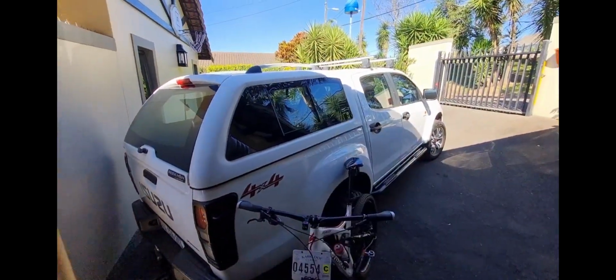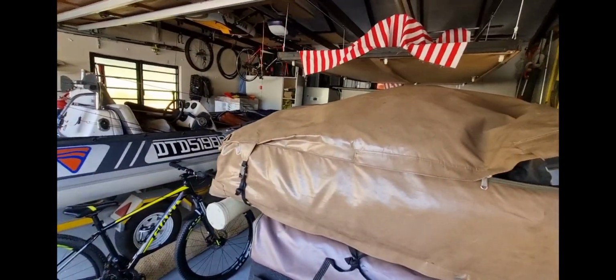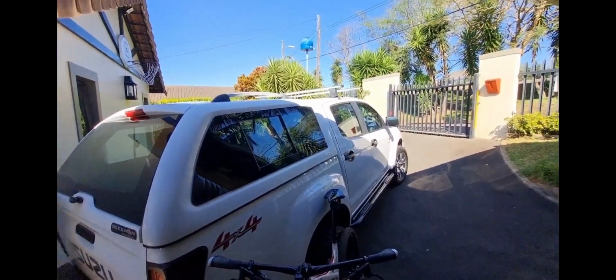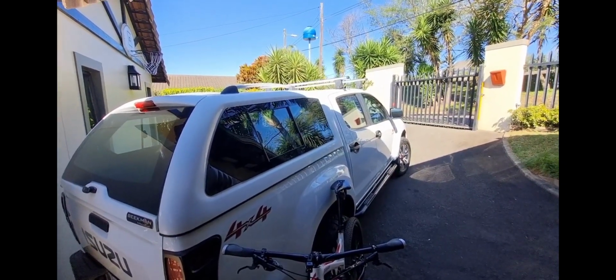So I'll push the van forward and I'll load in the back. Once I'm done, I'll get my clothes packed, hook up the trailer, go down to Salt Rock, and I'll show you how we set up there. So catch you guys in a while, and I'll have this thing running just to show you how I set up in the background. See you shortly.